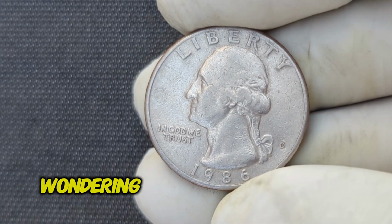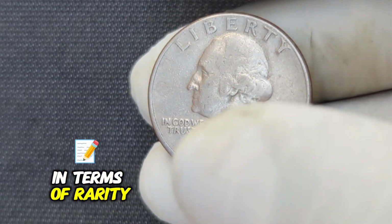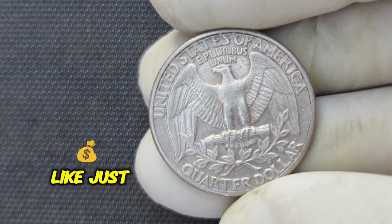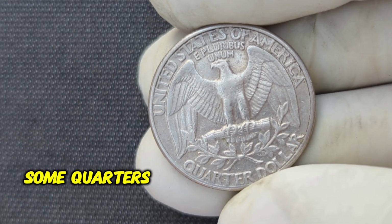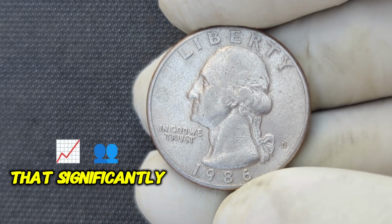Now, you might be wondering what makes the 1986 quarter dollar different from others in terms of rarity. Let's dive into it. To the untrained eye, a regular 1986 quarter might seem like just another coin, but if you're a serious collector or have a keen eye for detail, you'll want to look closer. Some quarters from the 1986 vintage exhibit errors or special traits that significantly increase their value.